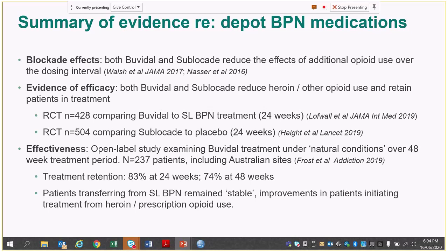So in a nutshell, both Buvidal and Sublocade produce blockade effects. That is, if you use heroin or other opioids on top of the Buvidal and Sublocade, it will diminish the subjective effects experienced from heroin and other opioids. Both Buvidal and Sublocade have been shown in randomized controlled trials to be effective in reducing heroin and other opioid use and to keep patients in treatment.